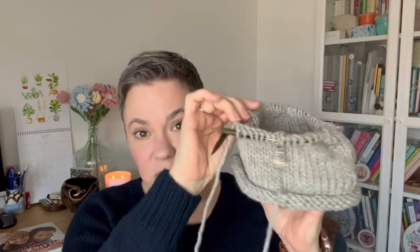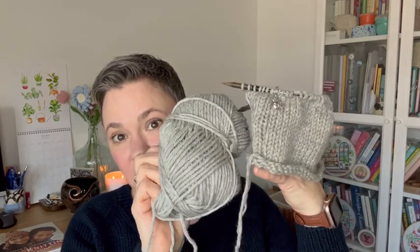So I've got this much done. And this project, I don't think it will take me very long to finish. So it could be that I get another small basket out of this yarn. And if I don't, then that's okay too.